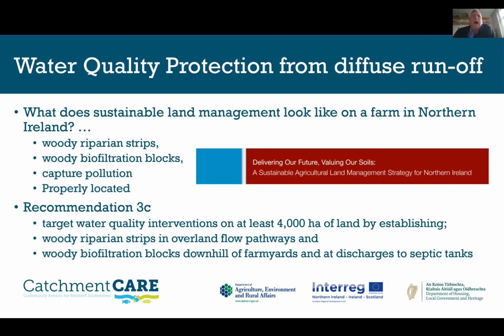We can see here the sustainable agri-land management strategy, which was produced by the experts and delivered to DAERA back in about 2016. Within that, we have a general concept of what sustainable land management looks like in terms of pollution. There is mention of woody riparian strips and woody biofiltration blocks, so they can capture pollution. These should be properly located, and there is a recommendation 3C in there to target water quality interventions on at least 4,000 hectares of land by establishing woody riparian strips, overflow pathways and biofiltration blocks, where of course they can intercept discharges, for example, from farmyards or overland flows.